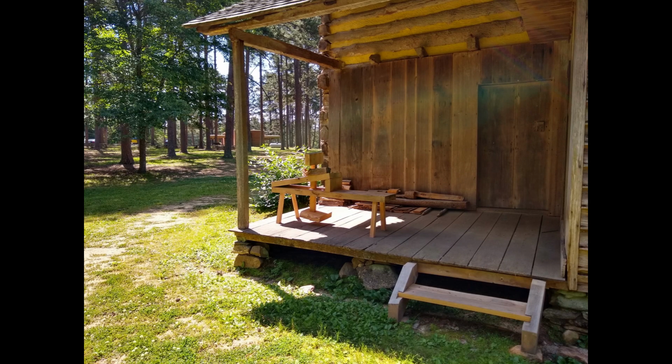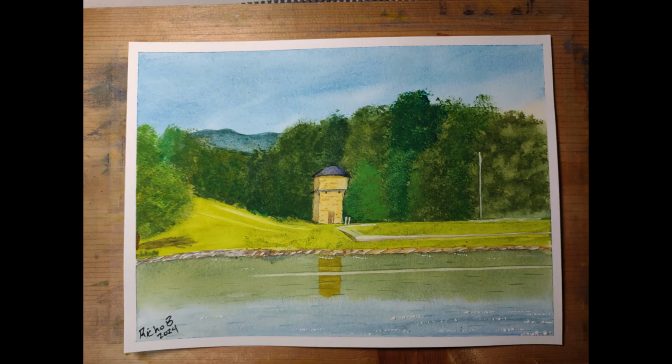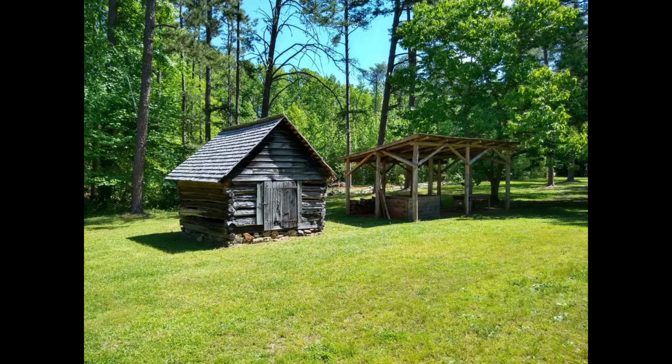I did a painting based on some of the material here because I wanted to get some practice in doing log cabins or wood-based structures. Now, you may remember I did the Teleco blockhouse back when I did the masking fluid video. But that is from a further distance, and so it's not up close as, say, this salt house is with the structure next to it.